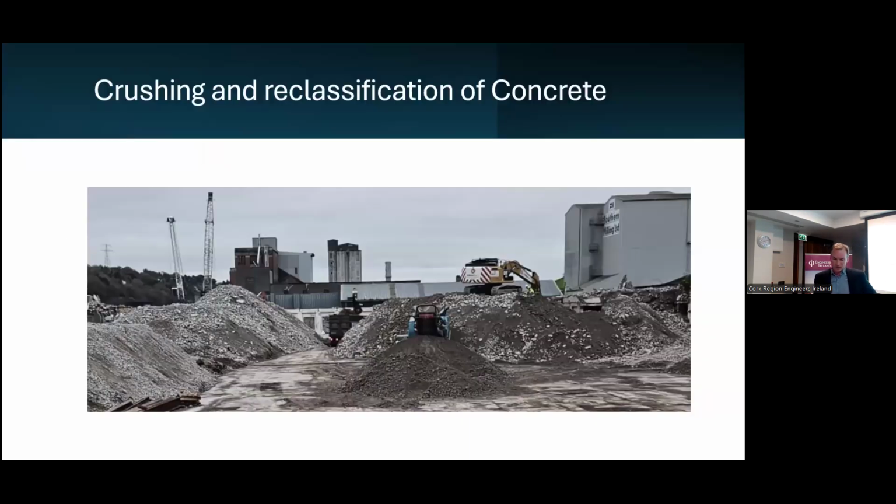So, crushing and reclassification of the concrete. This project was delivered under strict quality and environmental controls, particularly in compliance with the Article 28 end of waste regulations. We started with intrusive asbestos, hydrocarbon and lead surveys, followed by the preparation and execution of removal plans. This was essential to ensure no hazardous materials compromised the final recycled product. A comprehensive saw strip was carried out to remove any non-compliant materials like plastic, insulation, timber, and painted finishes that could interfere with the end of waste criteria.